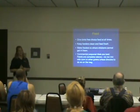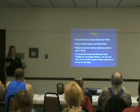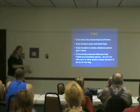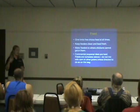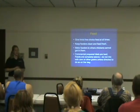Make sure they have free choice feed. Birds are like cats. They'll take a little nibble and then go off, and then take another little nibble and go off. Their stomachs aren't real big, so they can only eat so much at a time. Having that available all the time will help them grow properly.